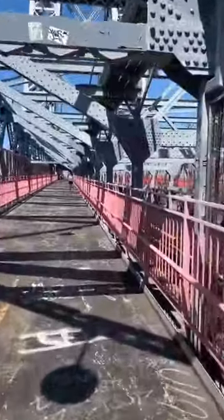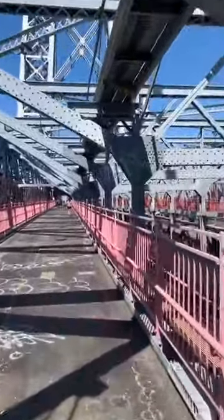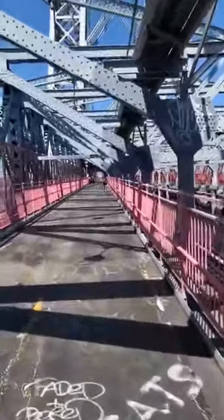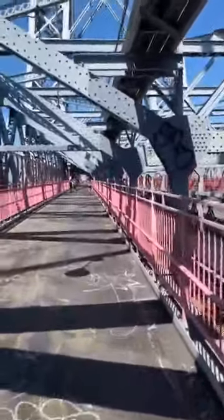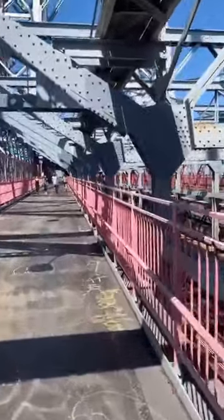So it's probably going to be a little loud because every few seconds there is a subway passing by on our right. But still, I hope that the view and the experience is going to be worth it, even though the sound is not going to be great.